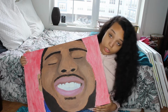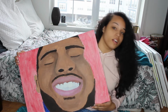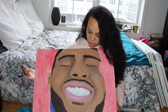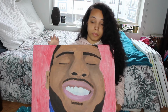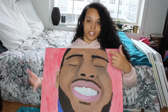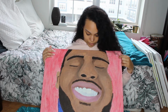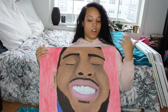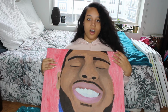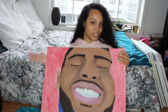So I wanted to do portraits, which I really like drawing. I didn't know how hard it would be doing a painting portrait, but I decided to go with it. This is a portrait of my boyfriend. My favorite thing about this is the mouth, which I get so many compliments on. I don't know how I did it, but other things I could work on, obviously the nose, the skin tone, it looks too gray, and yeah, so this was the beginning of my portraits.